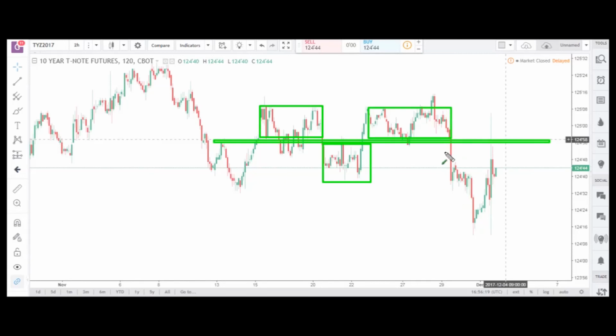We saw price make a very extended move outside and away from the 124.50 area. Although obviously the broader sideways theme kicked in eventually, and price bounced off of these lows here twice. And the reason that it was able to do that very sharply is a very obvious one, and we get to that in a second.